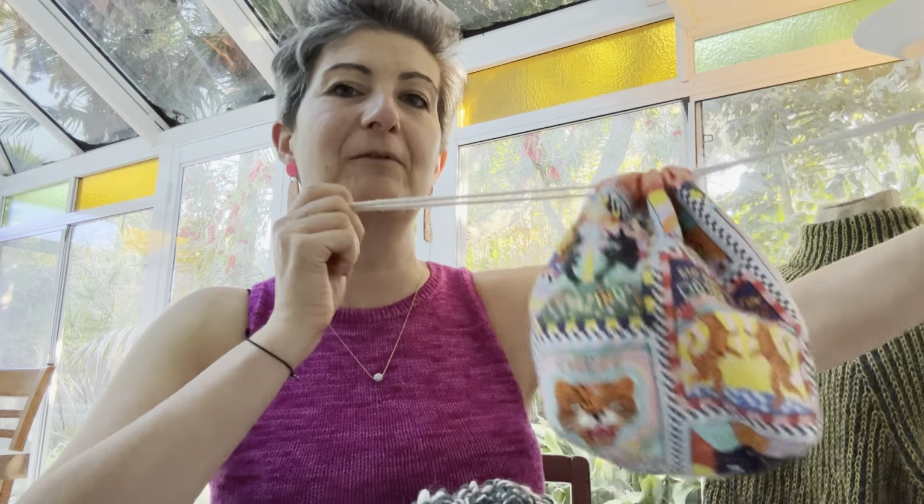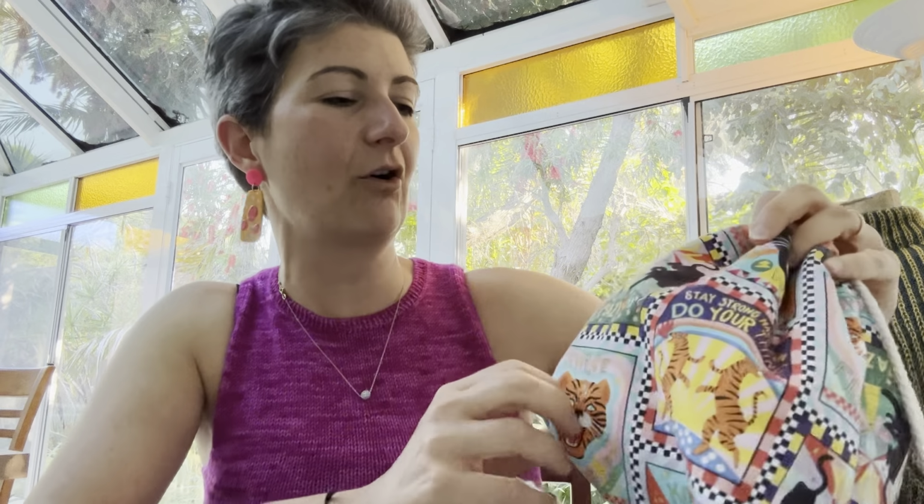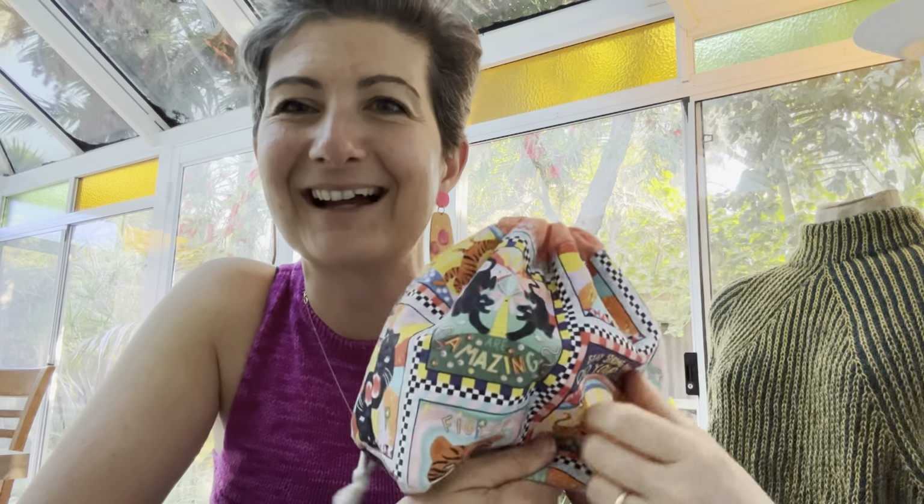And it is in what is probably one of my favorite project bags. It's got a lot of sort of aspirational and inspirational words on it. Stay strong, have fun, do your thing, you are amazing. I really like this kind of fabric.